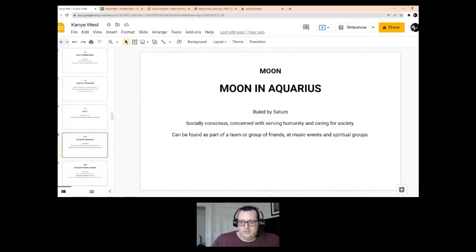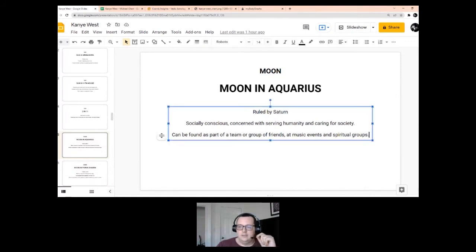But it also says music events, so that really applies to him because he's a musician. And spiritual groups, which is interesting too because he does have his Sunday church choir group, and he's got his albums like Jesus is King, and so he has a little bit of a spiritual side that he has with his groups, kind of spiritually oriented groups. So that's interesting.